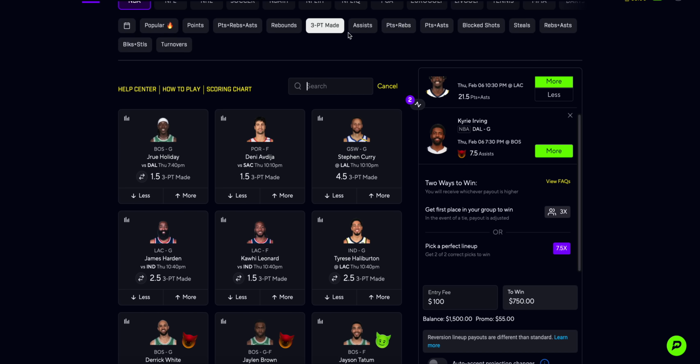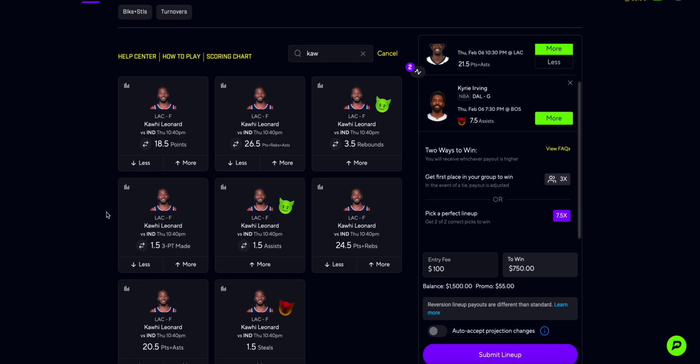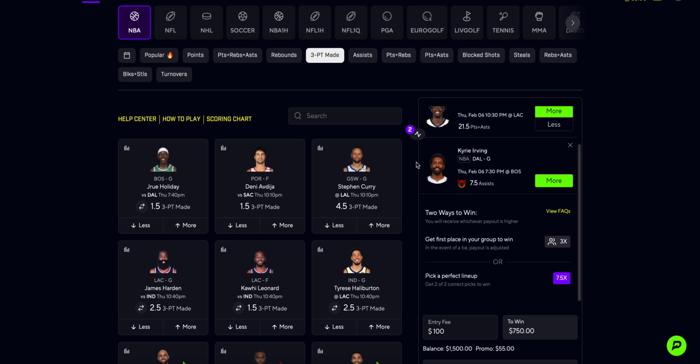Let me check one more thing for Kawhi, because I also like his points and assists, but they didn't have it up earlier. Probably not going to have it up again for us. Yeah, unfortunately. They're not. So we'll leave that off today. We won't stress about that one. We'll go with the 2-man play, guys.